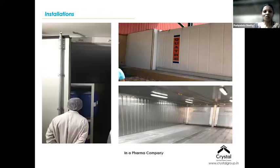Normally, this will work as an extended arm to the existing cold storage facility. If you see the image, there is an anti-room connected to the existing warehouse, and an additional container is placed so that you need not construct a civil cold room. You can place this and it will maintain the same temperature that your cold room is maintaining.